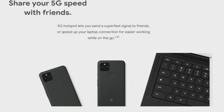Share your 5G speed with friends. A 5G hotspot lets you send a super fast signal to friends or speed up your laptop connection for easier working while on the go.